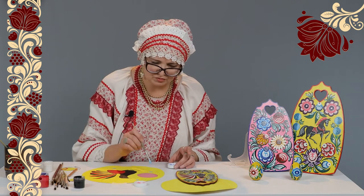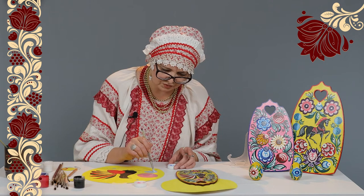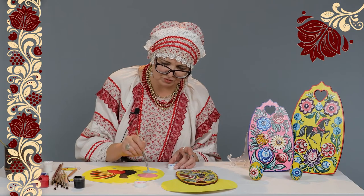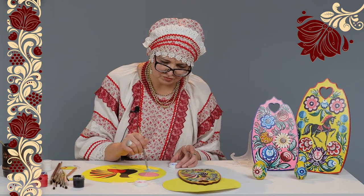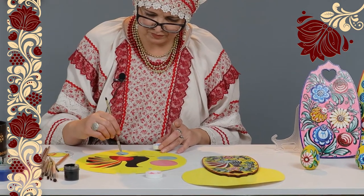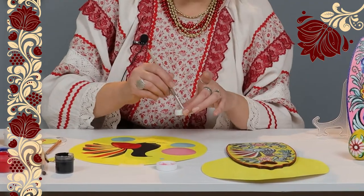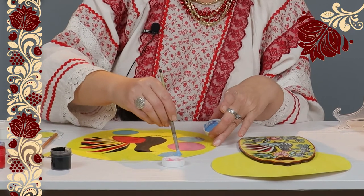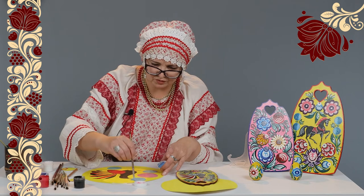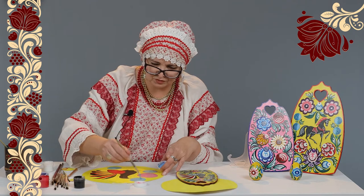We fill the pencil marks with paint. Try not to cross the border lines. Experienced masters do it with the brush at once and very easily. Now it will dry a little and we will finish it up. The berries are going to be red.